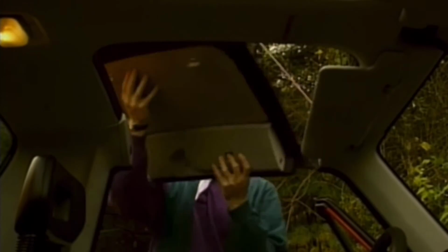Automatic windows, air conditioning. I think you could add a dealer CD changer if you wanted to, but it came with a tape deck standard, which is pretty cool. Climate controls, all of that. It had T-tops on top. So the T-tops were easy to remove. You could pop the T-tops off.